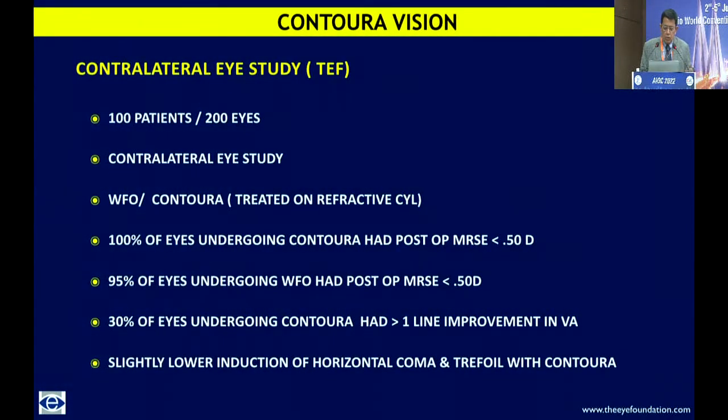So basically what we did was a contralateral eye study of 100 patients, 200 eyes. One eye underwent wavefront optimized treatment, one eye underwent Contoura treatment. The purpose of this study was essentially to compare the 2 modalities of treatment.